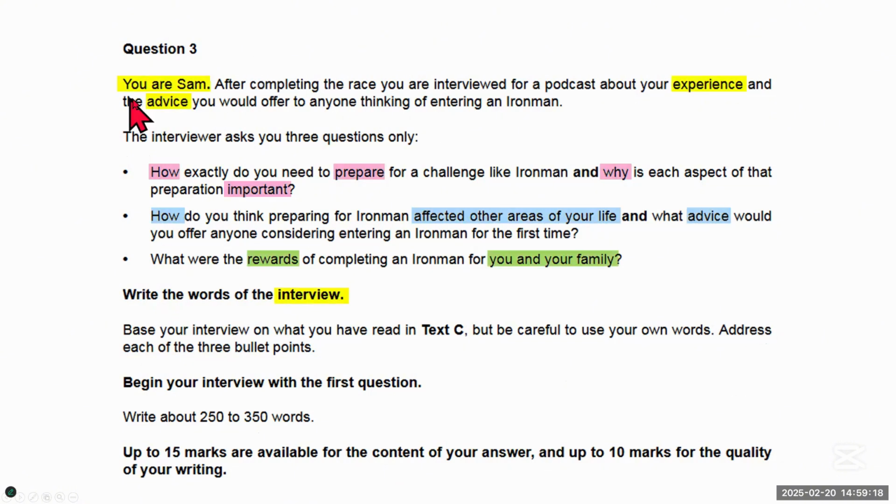Here I have highlighted for you the important parts. You are Sam, and you are to talk about your experience and give advice. And you have to write an interview. As usual, I've highlighted the 3 parts in 3 different colors so that when you are looking for the points in the text, you can highlight them in the same corresponding color.